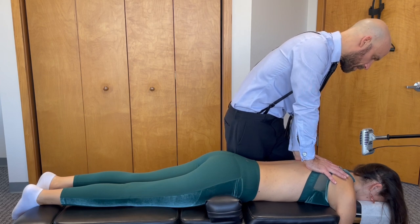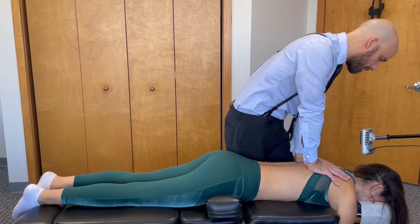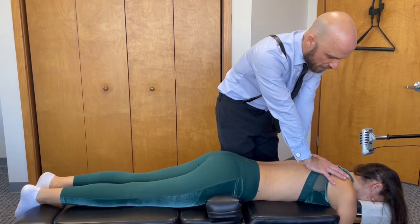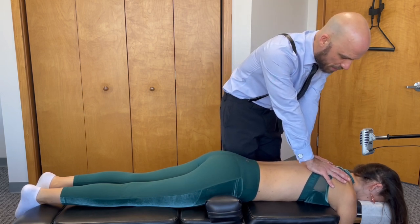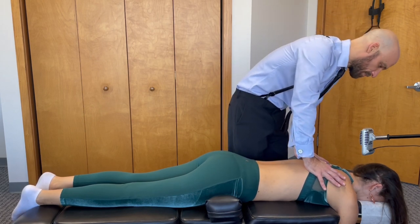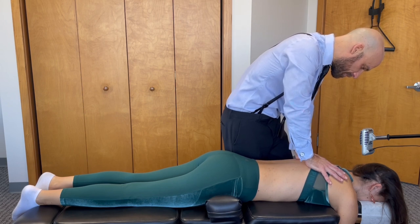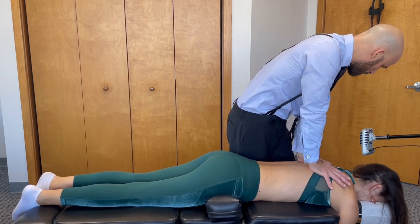Good, now let your body sink in. Let your whole body, shoulders, hips, just let it all go. Do you feel that? So like you're letting go. And it's starting to crack already, right? As soon as you stop resisting, then it just does what it needs to do. I don't need to push very hard. So we'll try that one more time. Another breath in. Good, and out. Good, sinking.